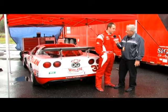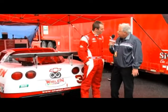Now, Sonny drives the car with you? Yep. This is a two-driver series, so the races are mostly 2 hours and 45 minutes, and typically Sonny will start the race and run 45 minutes or so and get out of the car, and I get in and run the remaining part of the race. Is there a certain amount of time a driver has to stay in the car? The driver has to stay in the car for 45 minutes. That's mandatory. And then you can make the move.